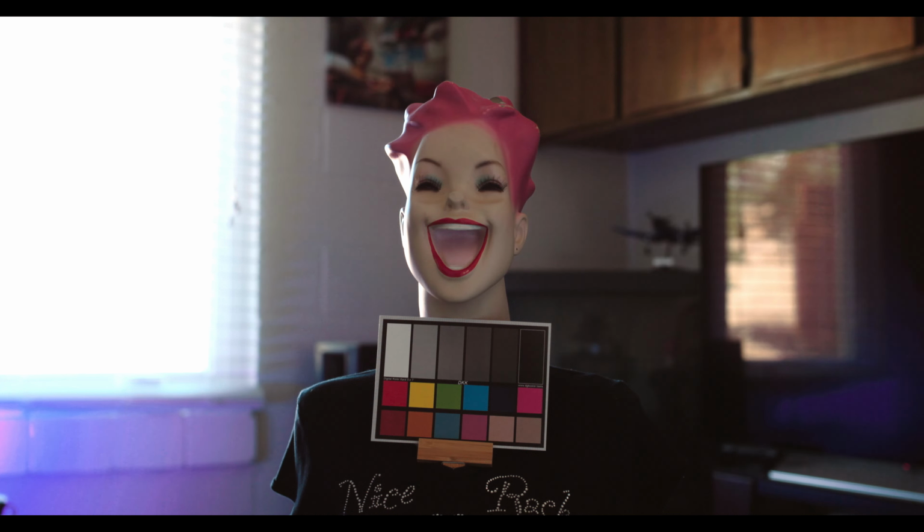Man, I really like the colors and dynamic range of this. It's really Alexa-like. And I guess my whole goal is to get to that Alexa image in a smaller, lightweight package. And this definitely does that.